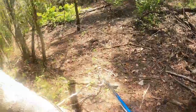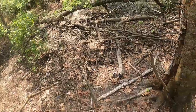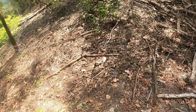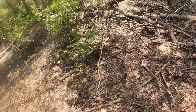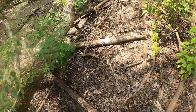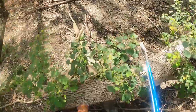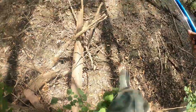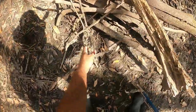Hello, people out there. I am back out on my hunt for monster moccasins. Today I am in Robert, Louisiana, hiking through a swamp that I've only been to a few times before. If you can find a way around this tree here. Oh, snake skin. Let's see what we got here.